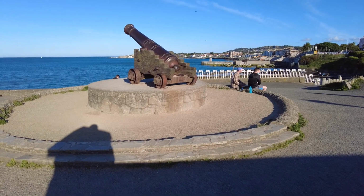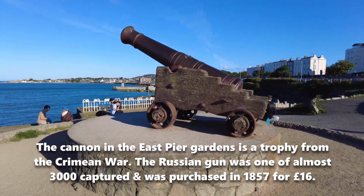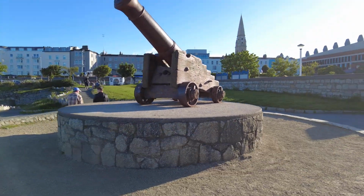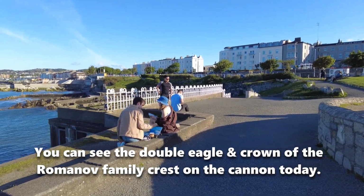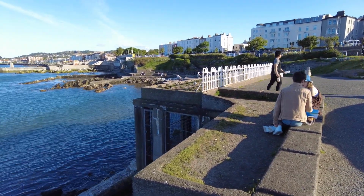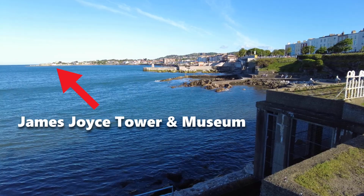Now once you're on East Pier, you'll find a gap in the wall, just hop through that and you'll see this large cannon here on display. It seems to be in the grounds of a small garden too. If you look outwards further south, it looks like some bathing spots, and even further you have the famous Forty Foot just to the left of the frame, and you can see a Martello tower too.